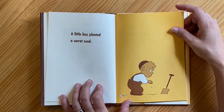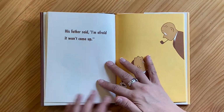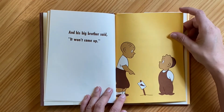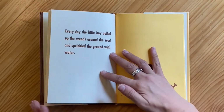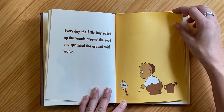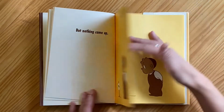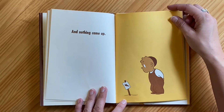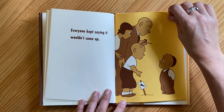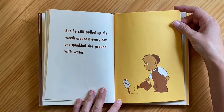A little boy planted a carrot seed. His mother said, "I'm afraid it won't come up." His father said, "I'm afraid it won't come up." And his big brother said, "It won't come up." Every day, the little boy pulled up the weeds around the seed and sprinkled the ground with water. But nothing came up. Everyone kept saying it wouldn't come up. But he still pulled up the weeds around it every day and sprinkled the ground with water.